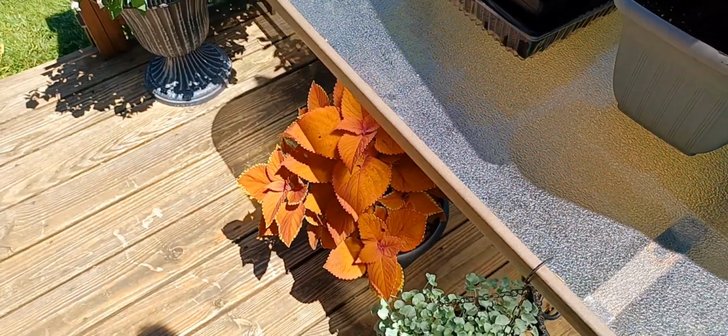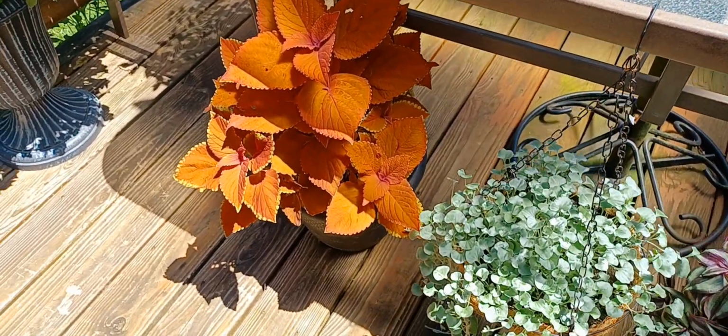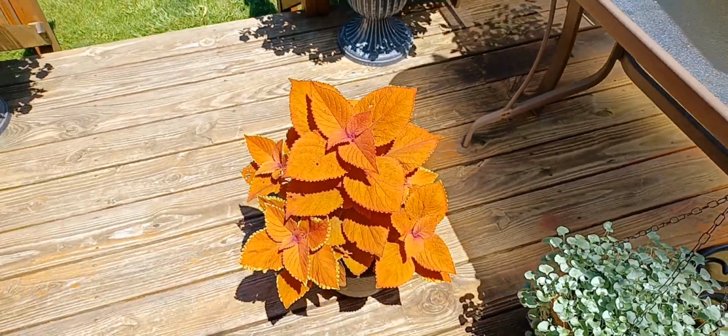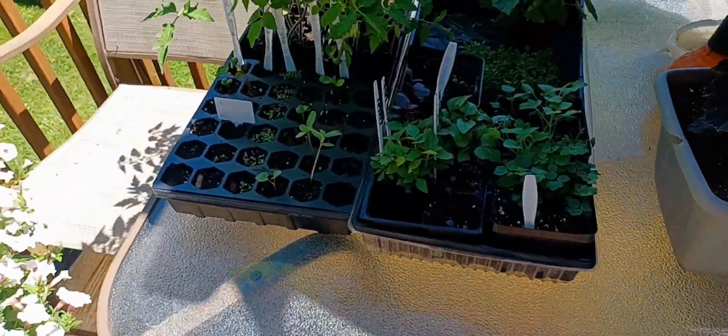And then we have the coleus down here. It does have a lot of bug damage from the earwigs, but that is getting huge. I love this orange, this burnt orange color. Really beautiful plant. And then we have the seedlings.